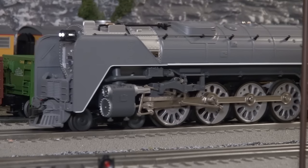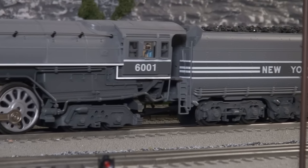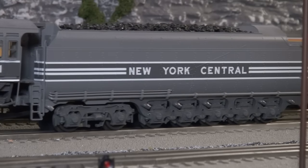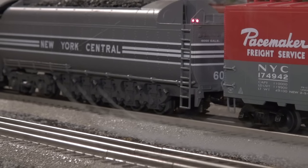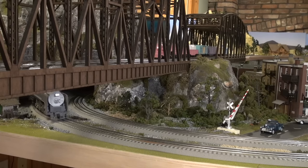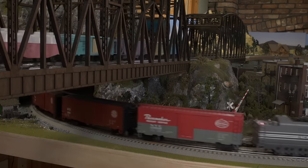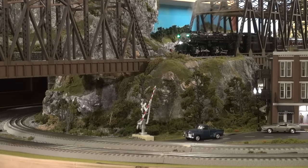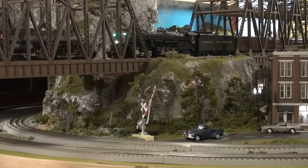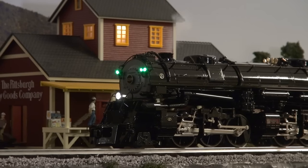This Vision Line Niagara pops right off the layout. This engine had all kinds of cool features when it first came out. It had the force coupler. It has a water scoop effect, which you're seeing right here. Next is our most recent Vision Line edition, which is the Class A. The Class A with all of those iconic sounds.